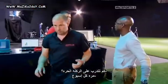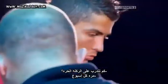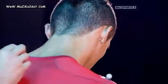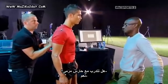How often will you do free kick practices in terms of practicing your technique? Depends, 1 time per week. Once a week? You just do it after training, just repeat it? Yeah. 25 balls, 30, 35 balls? Yeah. Do you generally do it with a goalkeeper in there? Yeah, with goalkeepers, yeah.